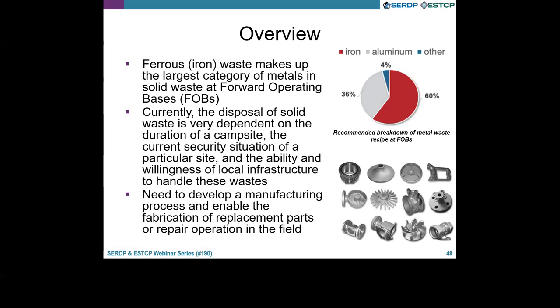The research that has been conducted by the Army Research Laboratory, ARL, has shown that ferrous waste makes up the majority, almost over 60%, of all waste metals produced in the forward operating bases. However, currently the disposal of the solid waste generated by the base is quite dependent on the duration of the base, the security situation, and the ability and willingness of local infrastructure to help handle these wastes.